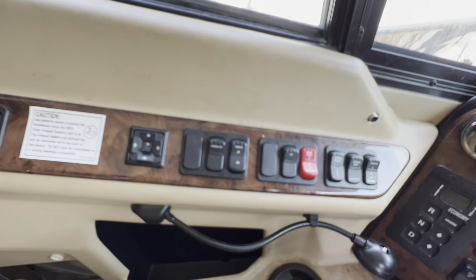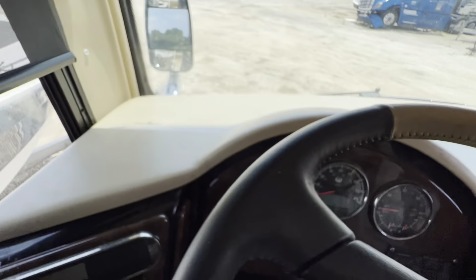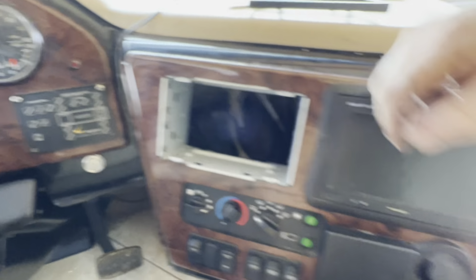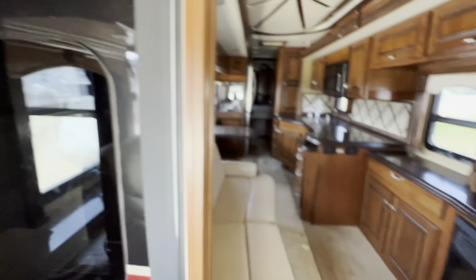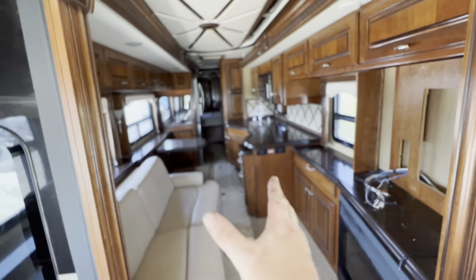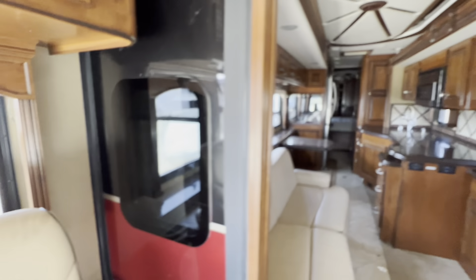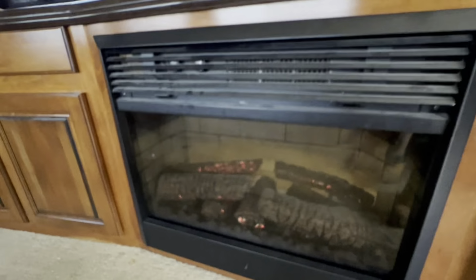You got a lot of, I would call this a cockpit. I wouldn't even call this a driver's seat. Call this a cockpit. Someone took the radio out of it. You got another thing here. And you also have slide out here, slide out there. So all this, you get an extra 2 or 3 feet of room on each side, another 5 or 6 feet of room in between. You got a lot of space in here. Like I said, there's that fireplace, which is off, thankfully.